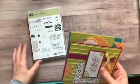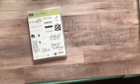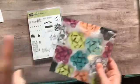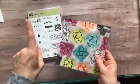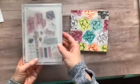Okay, so this is the stamp set. It's called Picture Perfect Birthday Stamp Set that I am using on this Class to Go kit. What happens is there are 4 options for this class. Option number 1, you get the Picture Perfect Birthday. It's a photopolymer stamp set.